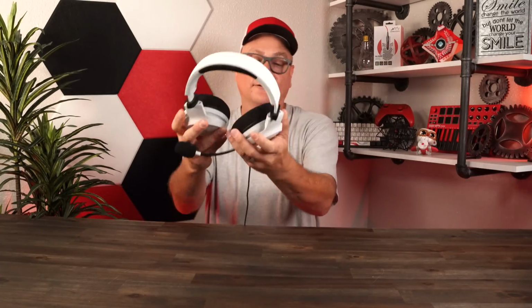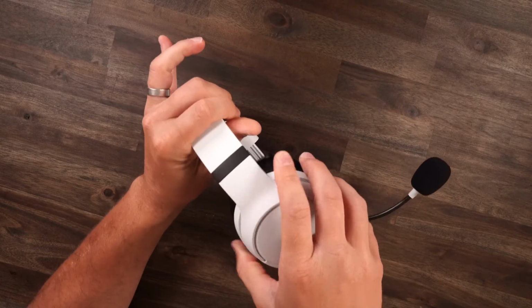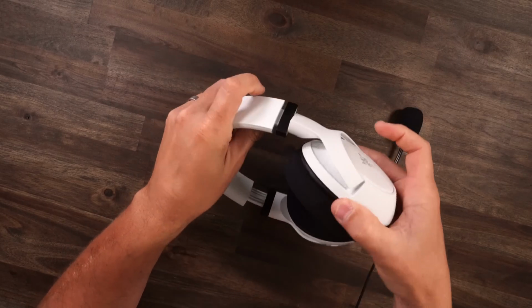But let's not jump into sound. Let's go and talk about the comfort here. Looking at this headset, you have that swivel, right? You got that adjustment on your arm right over here, and then your ear cups go in and out.